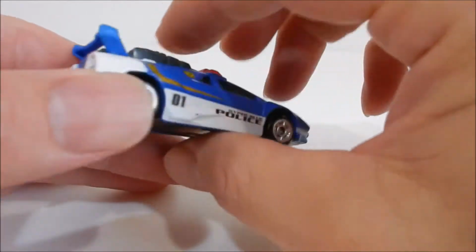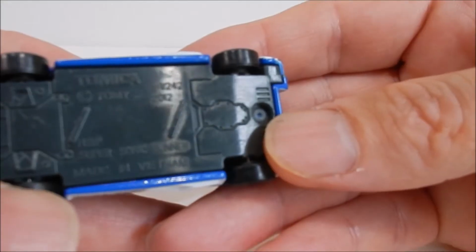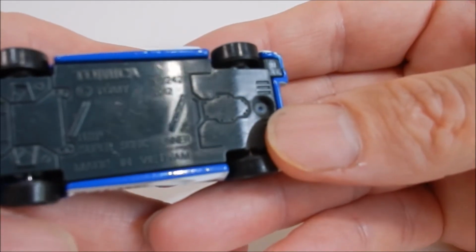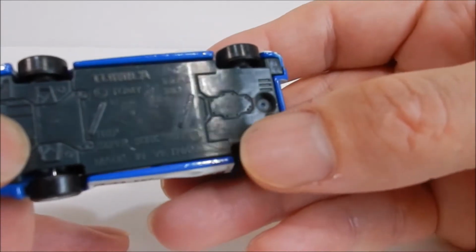It's got a little damage there, but it is a very cool looking Tomica police car. The scale is 1 to 242. It was made in 2012. This is also named the Supersonic Runner.